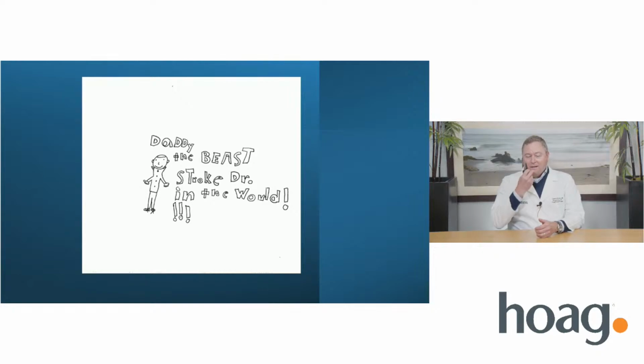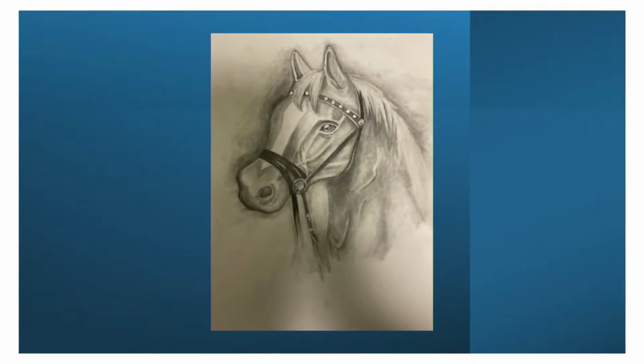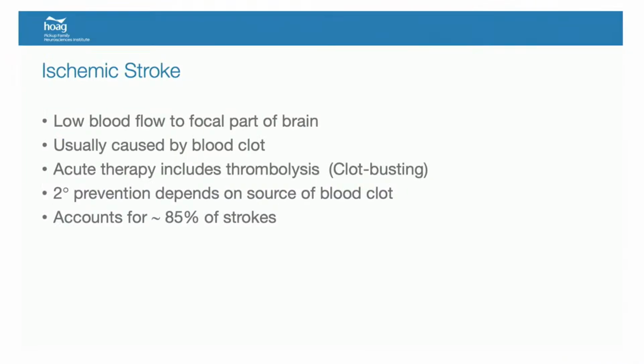So this is an artwork that my daughter, when she was a little younger, presented to me, and she was very proud, and I read it out loud. "Daddy, the best stroke doctor in the world." And then she said, "That's not what it says." But actually this is how the nurses see me, so that's actually pretty appropriate. But her artwork's gotten a little better over the years. So this is a little more representative of what she's doing now. So let's just jump into it.